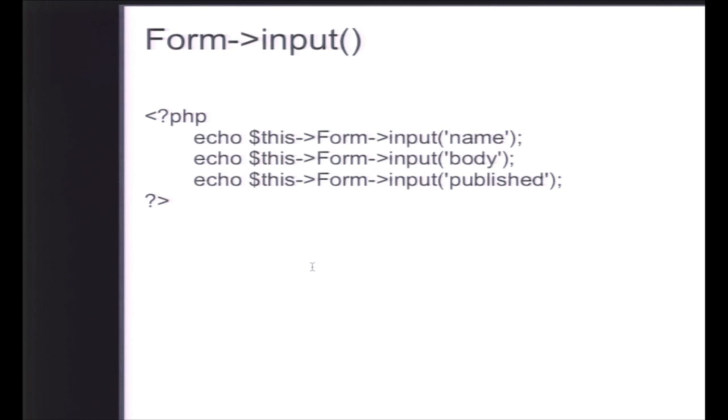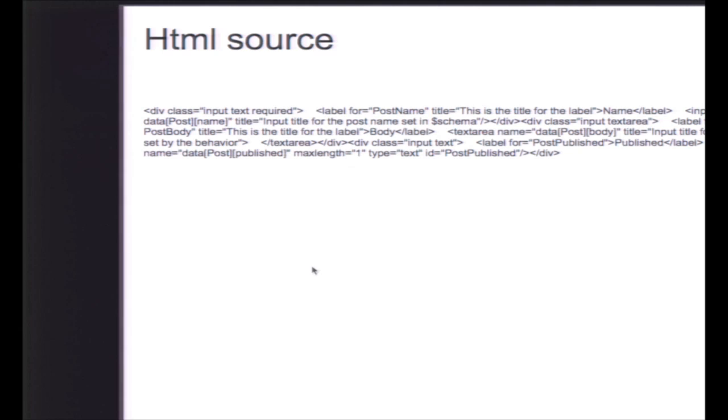Form input, well, just plain input methods. Of course, there's a form create in front of it. I just took out this part. I have name, body, published. Nothing else, just using that. Don't define the title.